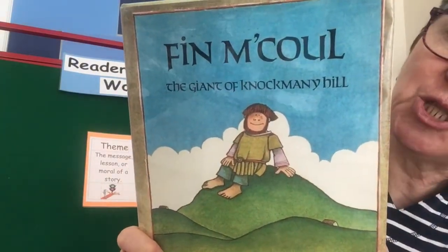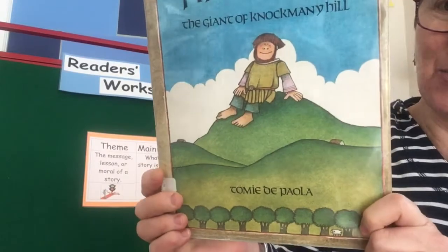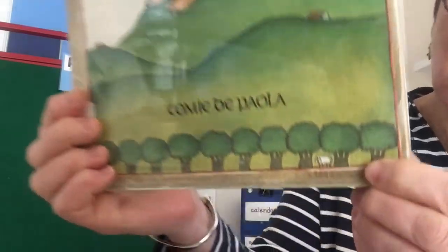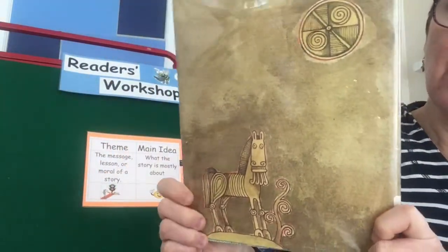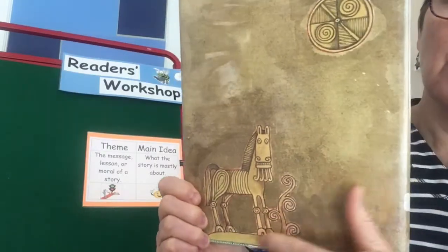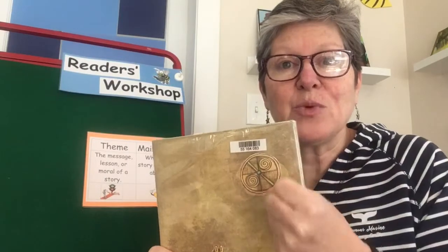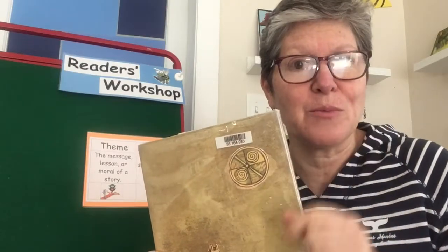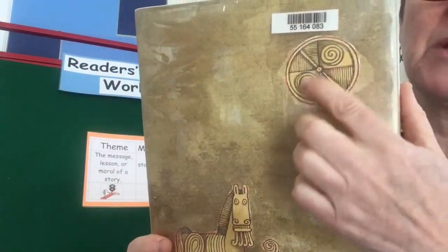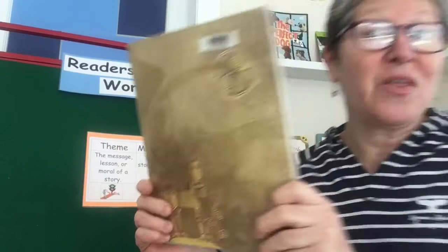Finn McCool, the giant of Knockmany Hill. And there's that big giant on top of a hill. Wow, he's as big as the hill. By Tomie dePaola. Look, and there you can see a teeny tiny lamb on the bottom. And on the back, this is neat, there are some kind of symbols that stand for things, like that must be a horse, but they're also making a connection, I think, to some of the symbols and designs we saw on the dresses of the girls who were doing the Irish dancing last week in some of the videos and books that we looked at, right? So those are kind of geometric drawings and symbols that are connected with Ireland also.